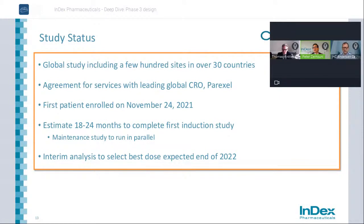Yeah, but that's it. You see, Peter, as well. There's a question here coming in. So the formal plan is 30 plus countries and a few hundred sites. Now we're applying for approval in these 30 countries, and as we get approvals, we activate sites that we of course speak to and line up before the approval. So this is the plan.